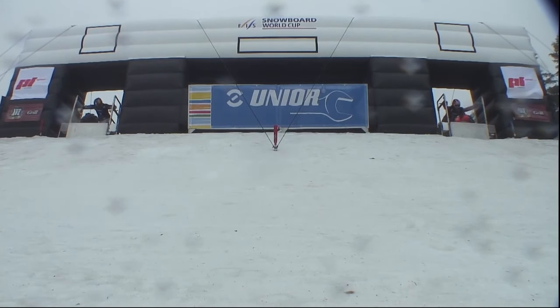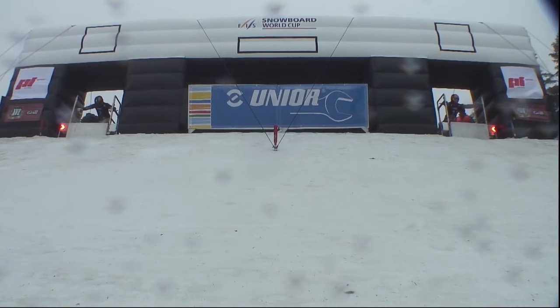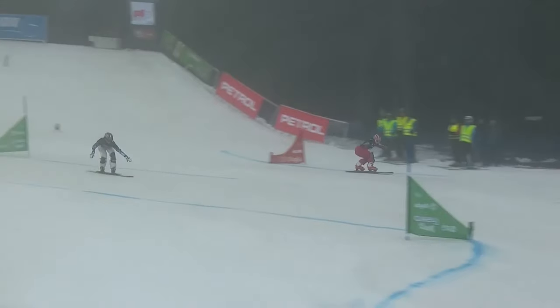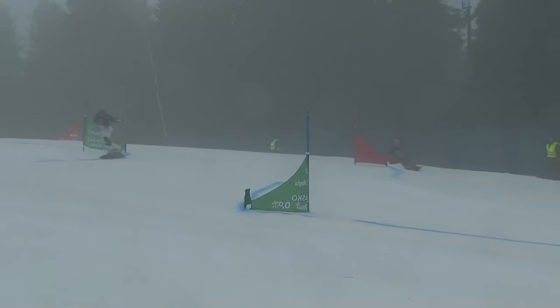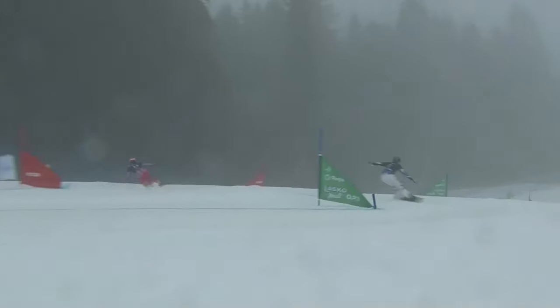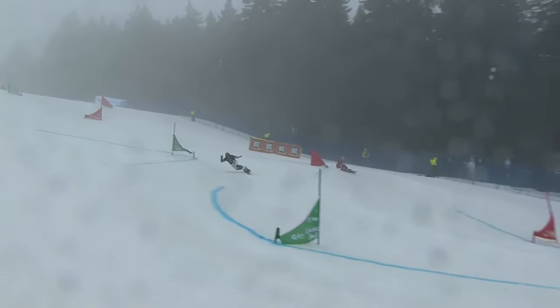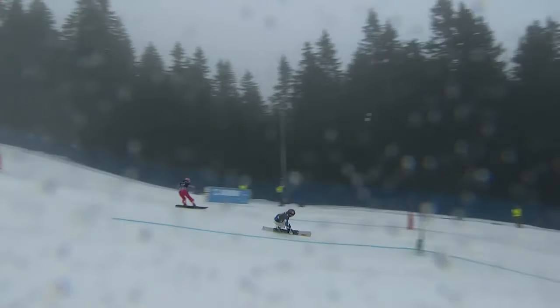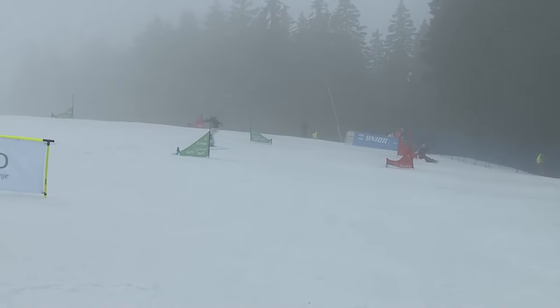So Tugut Shaver up against Ina Messick. Tugut Shaver, who won here last year, on the red course, 0.11 behind. Messick of Austria on the blue course. So Messick carried 0.11 into the second leg, and she's still got a slight advantage as Tugut Shaver is just running late in the line. It's cost her a fraction more time.